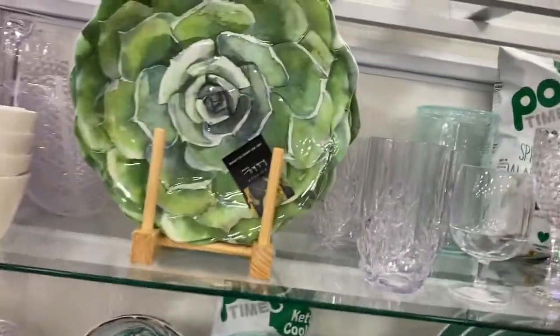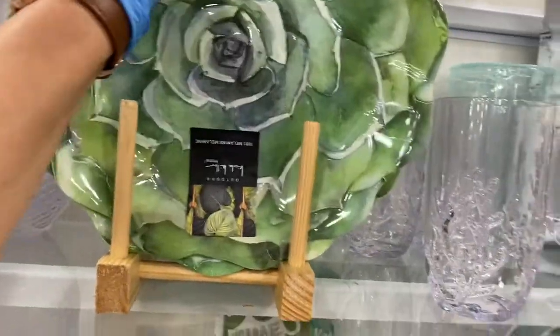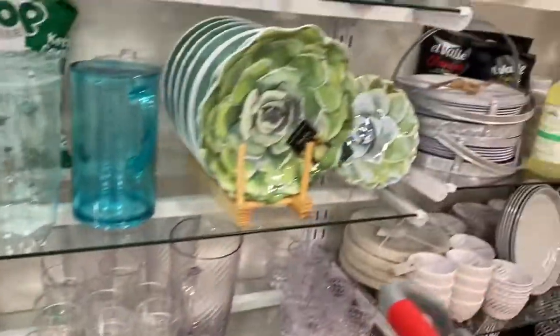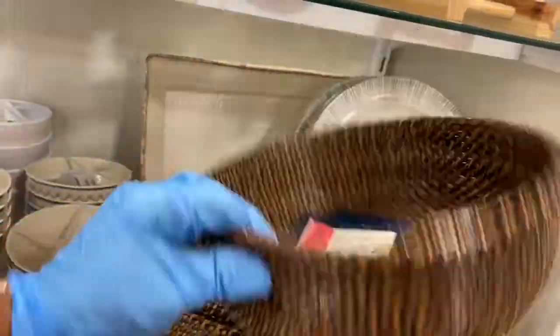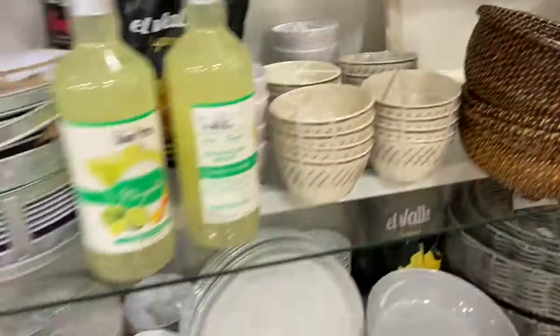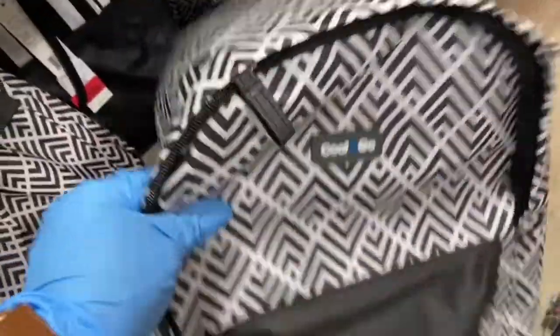Look at this. This is a succulent plate, guys. Let's see if that's on clearance. Yep, those are on clearance for $3 each, guys. And here's the crab. Isn't that beautiful? This place is packed, guys. I'm trying to stay opposite of everybody else. This is $10. Isn't that gorgeous, guys? Look at these plates. They're Nordica. I have this kind here, and then the platters on top, guys. Look at that. And these are really pretty, and I'm absolutely loving these bags.